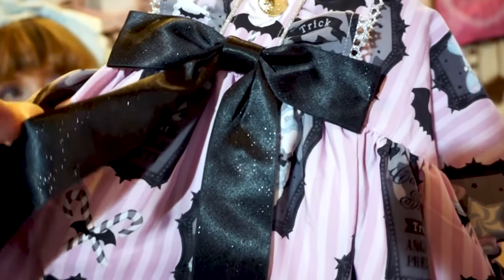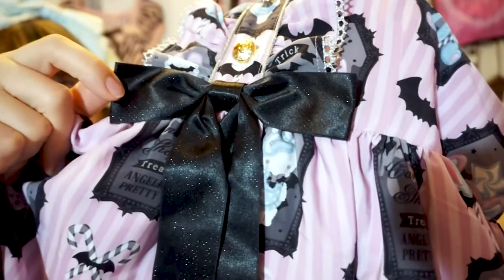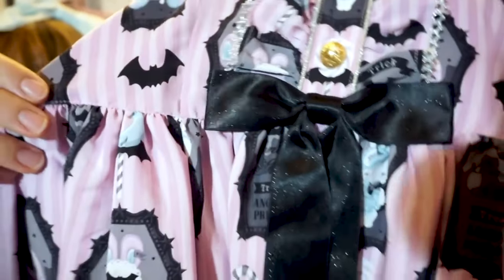And they have another bow down here that also has shimmers and sparkles in it, and that one is non-detachable, so that's here to stay. Very solidly put onto the dress, which is good so it doesn't droop down. I don't like droopy bows. And then here is the rest of the print.